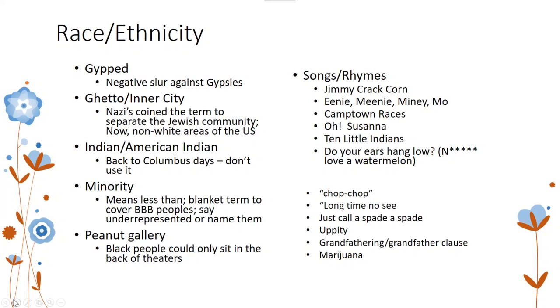Minority, the true definition is less than, right? So if I said, what's everyone's favorite ice cream? And everyone said chocolate, and I said, oh, vanilla, I would be in the minority. However, again, in our country, minority has such a racial connotation. I would just stop saying it. I would say underrepresented people, those who are marginalized.